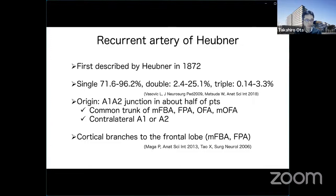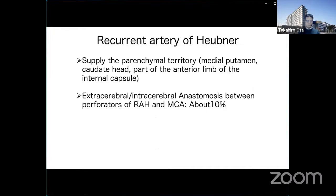The recurrent artery of Heubner was first described by Heubner in 1872. It has a single trunk, double trunk, or triple trunk. Its origin varies in cases, and the Heubner artery also has cortical branches to the frontal lobe. The Heubner artery supplies the parenchymal territory, and extracerebral-intracerebral anastomosis between perforators of the recurrent artery of Heubner and MCA occurs in about 10%.